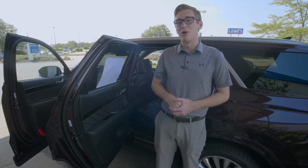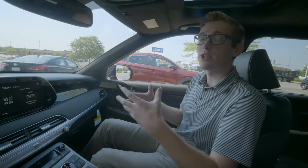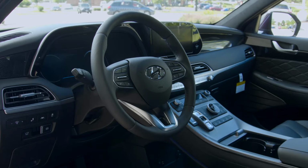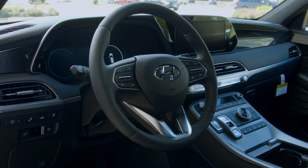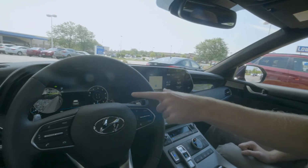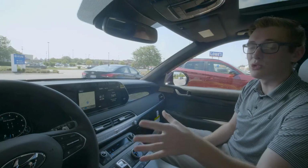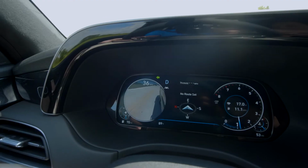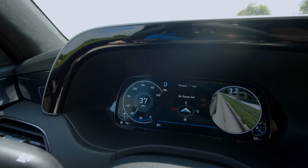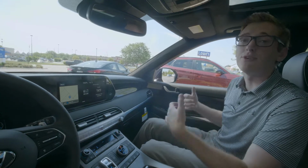So let's go check out the driver and go over all the features you're going to care about. Once you're in the driver's spot, you're going to notice a few key features. The main one is going to be the fully digital 12.3 inch instrument information cluster. That's going to give you your speedometer, your RPM gauge, and that is fully customizable. The coolest part about that screen, there's actually cameras underneath the mirror that'll show you the lane when you have your turn signal on. So along with your blind spot collision avoidance, you're also going to have your blind view monitoring system.